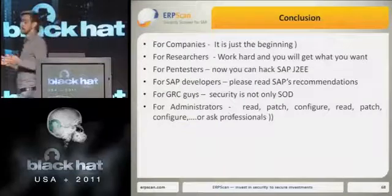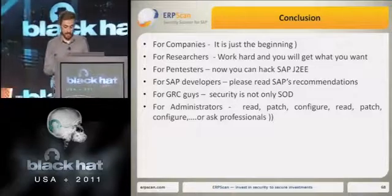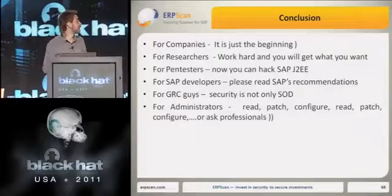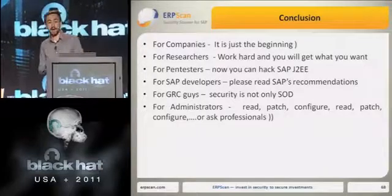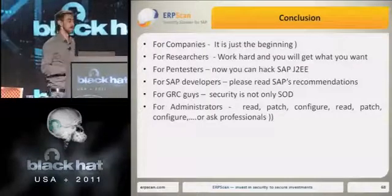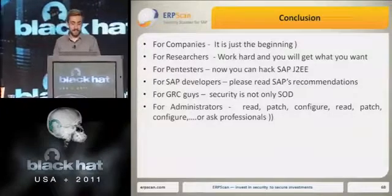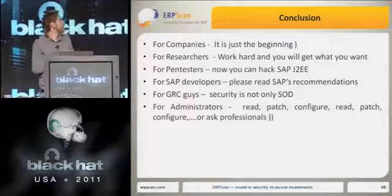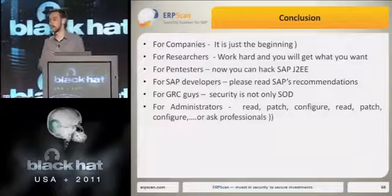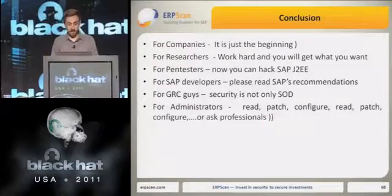As for the conclusion, it's just the beginning of our research, and we have many other things that SAP is still patching. In the next talks, I'll talk about it. For the researchers, if you really want to find something, you need to work hard. And for the developers, administrators and the GRC guys, just configure, patch, or ask somebody to help you.